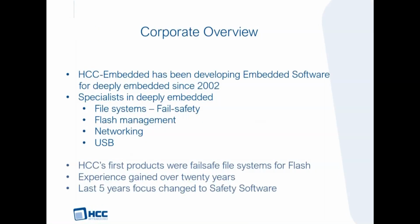So as Wolfgang mentioned, HTC Embedded is a specialist, deeply embedded company. We've been developing software elements for use in deeply embedded systems since 2002. We focus very much on file systems, fail safety, flash management, networking, and USB components. And we develop things in standard ways. Like most development companies, we provided software which we regarded as very high quality. We did a lot of testing. We spent a lot of time focusing on support. But in the end, there's a different level of software, which is what we classify as safety software.